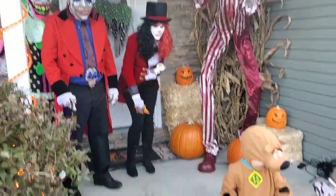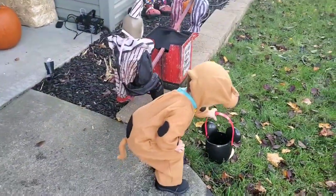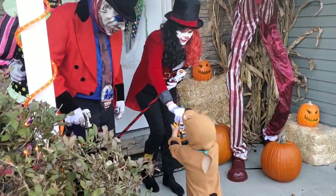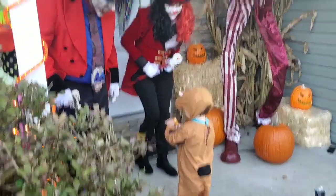Trick-or-treater. Here, Scooby-Doo. Bring your bucket here so you can get a treat. Trick or treat.